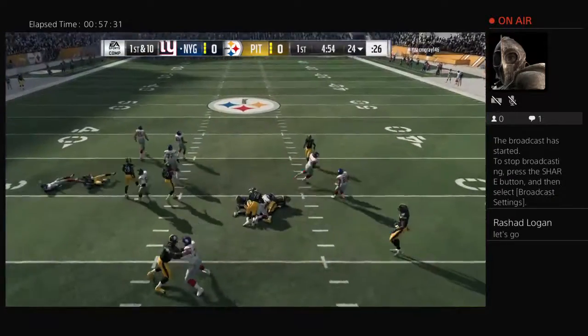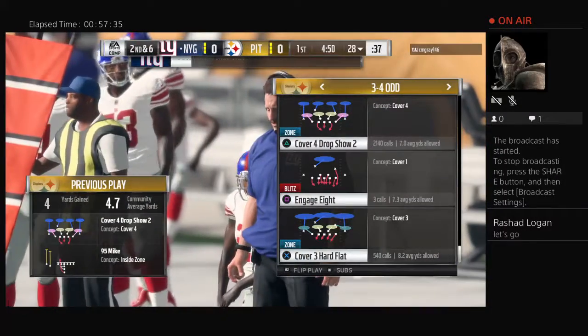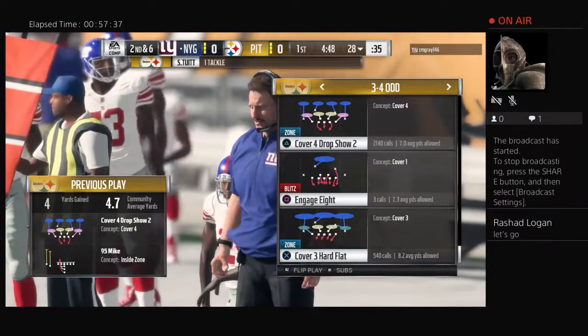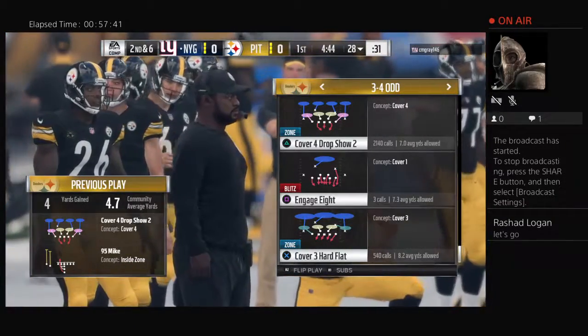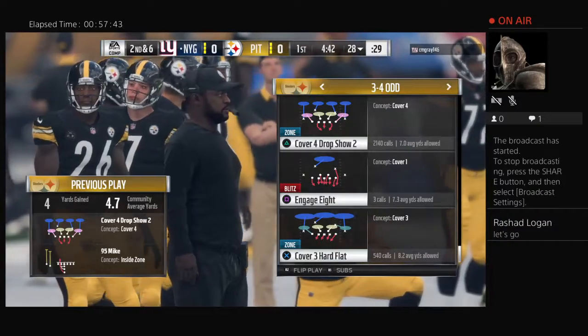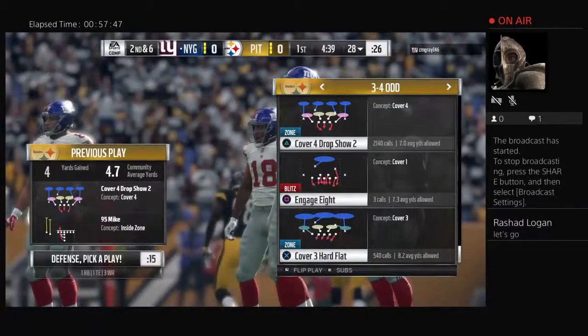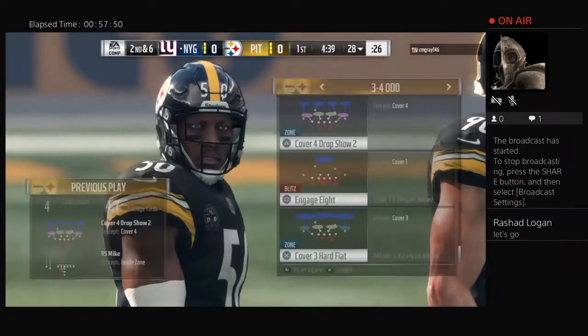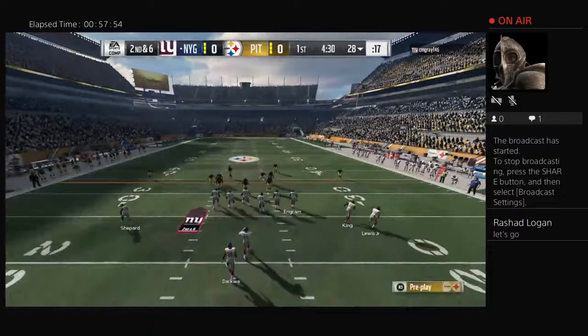Carry here for Orleans Darkwa. And he'll be brought down here at the 28. Call it a gain of 4 on first, and that'll make it second down. Tough running there. That's a hard-earned 4 yards. Yeah, those are the unsung kind of runs. They don't fill up the stat sheet, but they do set you up in good position on second down. 6 yards here to go for the offense on second down.